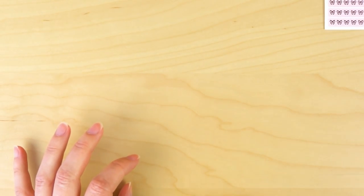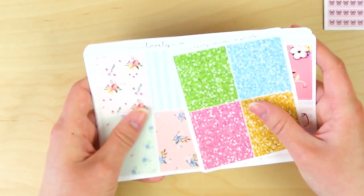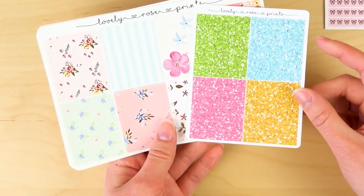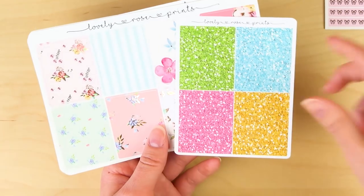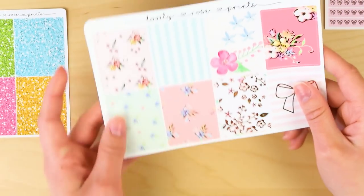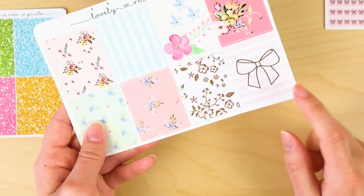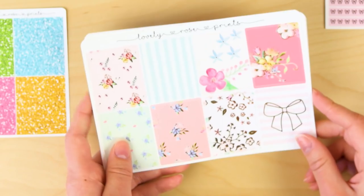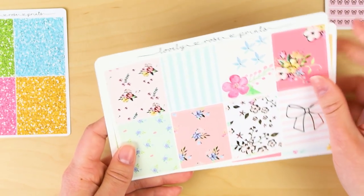And then we have this, also foiled. Here are the glitter headers. Oh, these colors are so summery. Look at those. That is so awesome. This one is also foiled, like I said. And oh my gosh, look at that bow. I mean, come on. This is rose gold foiled once again. Oh, I love it so much.